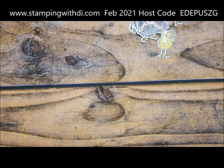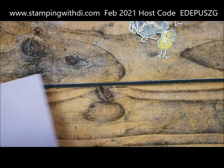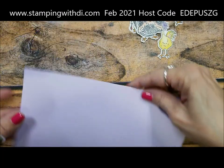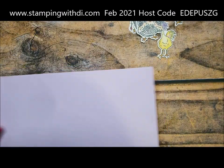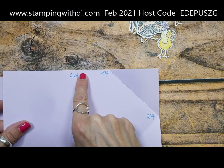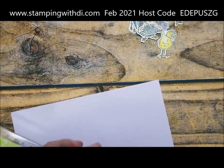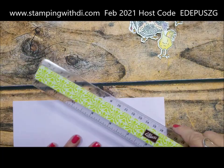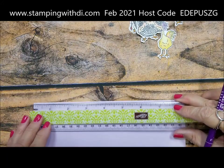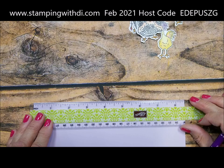All right. So I am using Purple Posy cardstock. And what I did is it's just a regular card. It is scored. Let me show you. I have this little thing here. All right. So it's scored at 4 1/4. And then here, let me do this, because this is how you're going to do it. Well, this is how I do it. I am not a mathematician or a scientist. I am a stamper, and this is kind of how my mind works.